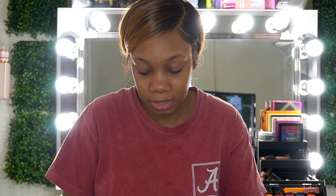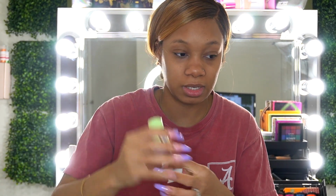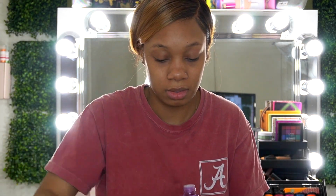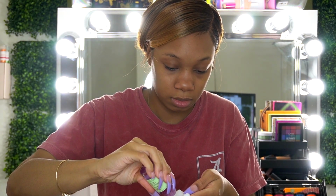So, let's see what they're talking about. This is the Retinol Tonic. And this is the Glow Tonic. So, I'm gonna do retinol first. So let's see.